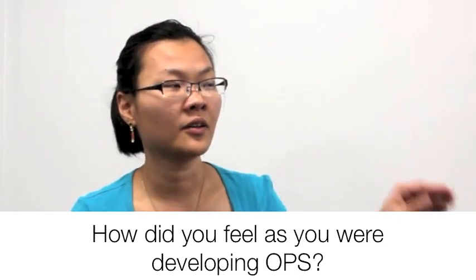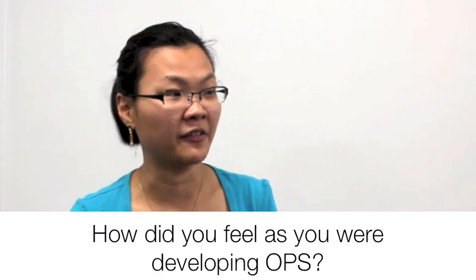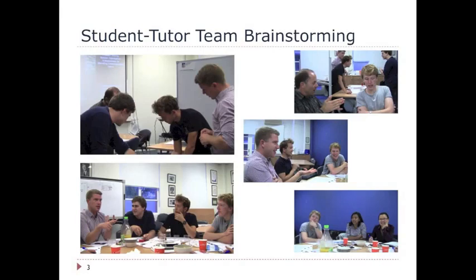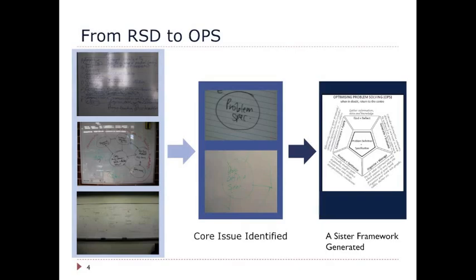Found myself reflecting a lot upon my initial studies in engineering. Our end product, depending on our effort and contribution, would affect the next generation of student engineers. Very exciting at the time to get all these pieces of the courses that we had been studying and that we were teaching and that we had yet to study, and to see how those fitted neatly into the RSD to form that OPS framework.